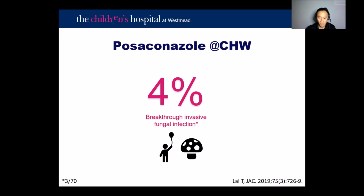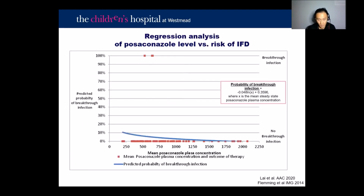In terms of IFD, we found that 4 out of 100 patients had a breakthrough infection on posaconazole at Westmead Children's Hospital. And this was not too dissimilar to what was described in the adult Cornely RCT. What we did do, which didn't quite make the print, was we did this regression analysis where we tried to show the association between trough level and your predicted probability of breakthrough infection.